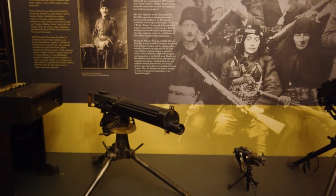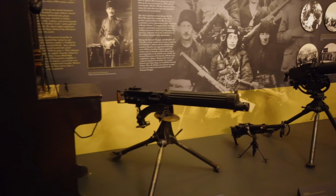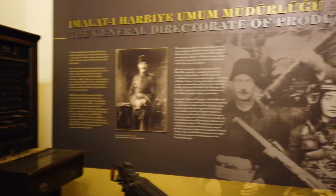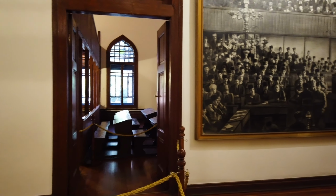On April 23, 1920, the Grand National Assembly of Turkey was opened in this building, where today a large number of different exhibits are displayed. Then it was an emergency authority. It combined legislative, executive and judicial powers. The Red Army provided serious assistance to the government of Mustafa Kemal.